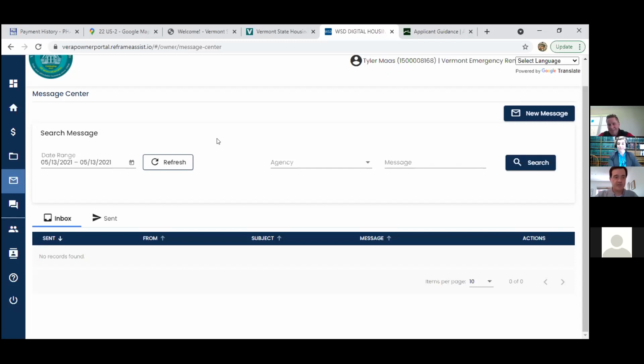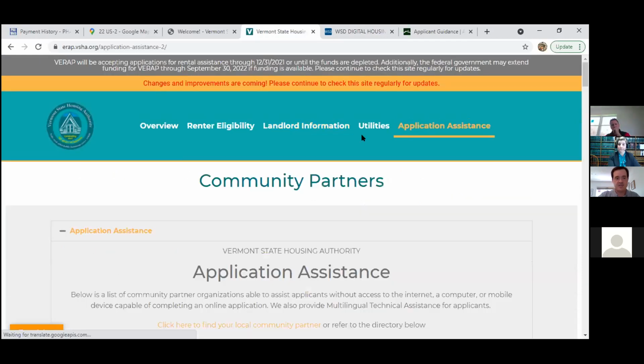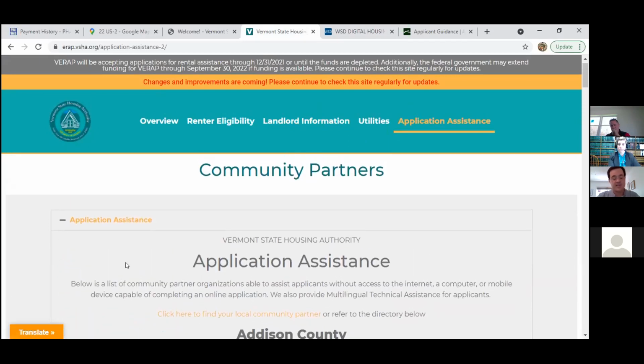If all you have to do is fill out this application, that might take you an hour or two, but it'll pay your rent for a year. Right. And there are plenty of places to get that. I did want to get back to application assistance. This is back on our web page here. Tenants should be able to access that through all the different community actions and homeownership centers, done by county. So if tenants can't do it because they don't have internet access or don't know how to use a computer or anything like that, that's available.